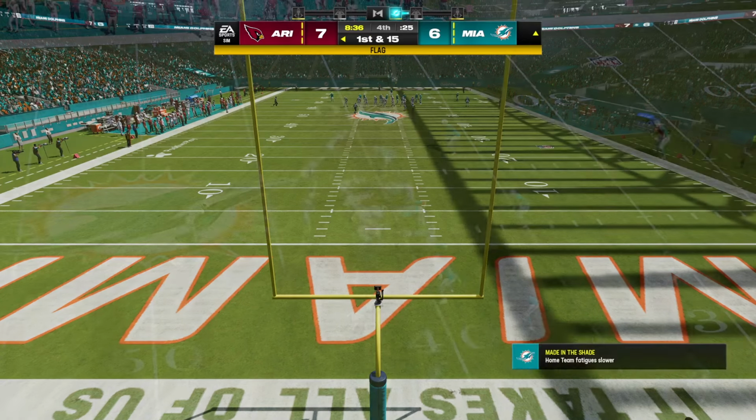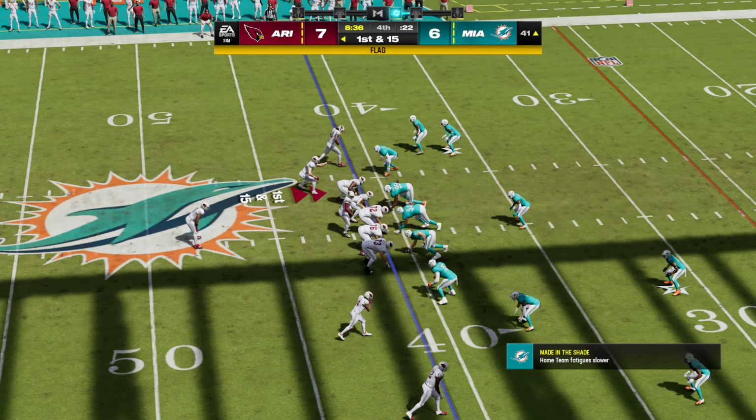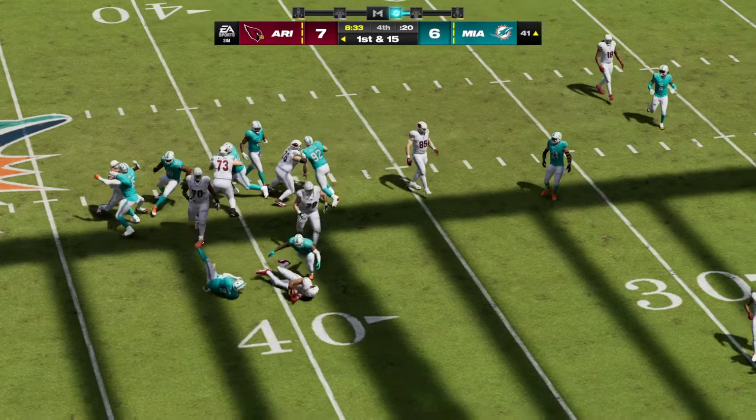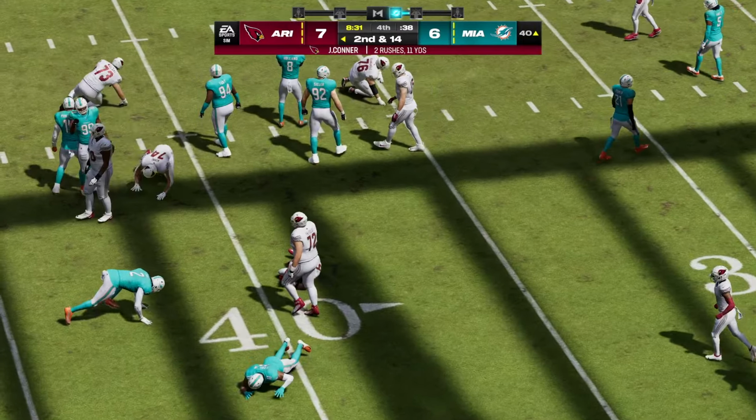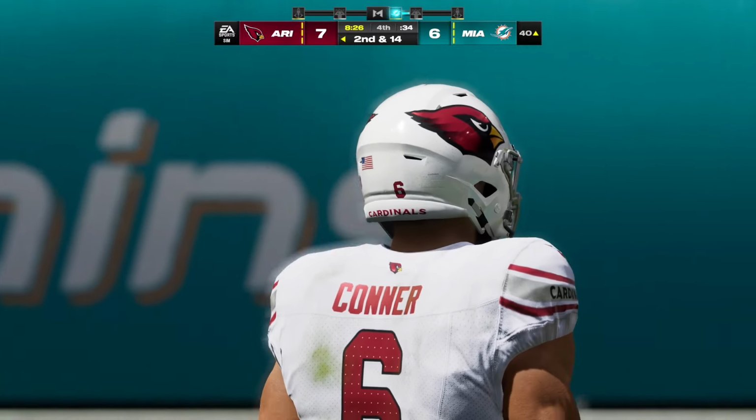And we've got movement by one of the big boys up front for Arizona. Flag comes in. On the counter, it's Connor. And he'll take this one down to about the 40. They get 1 yard back there to make it 2nd and 14.